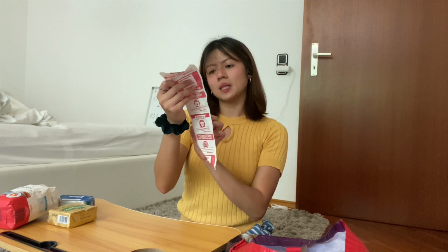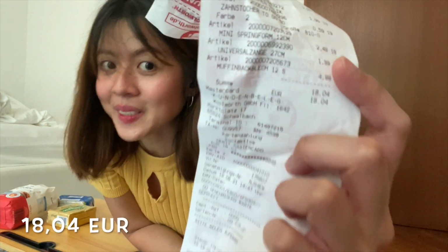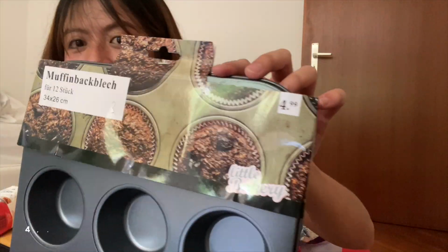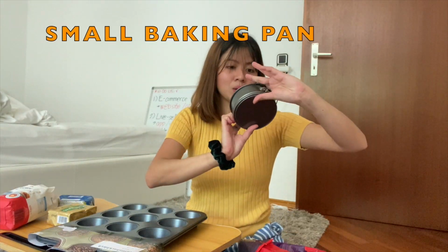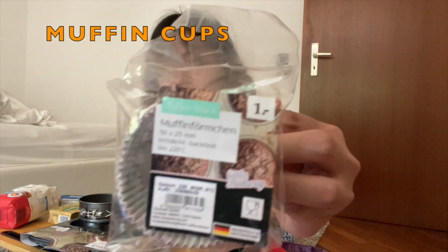So now, let's see kung ano yung mga bili kong baking stuff from Woolworth. So sa Woolworth, naka 18 euro 0.04 tayo. So let's see. We have this. I also bought this one, since wala akong ganito. 2.50 euro. So very cute. And then this one.